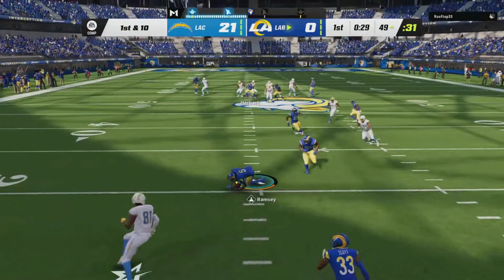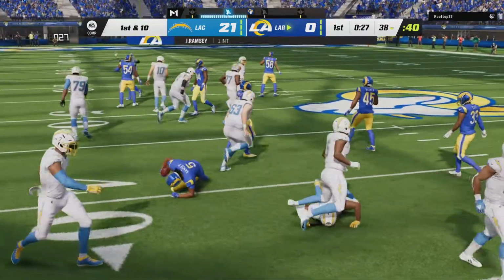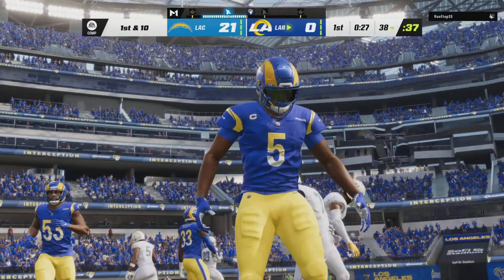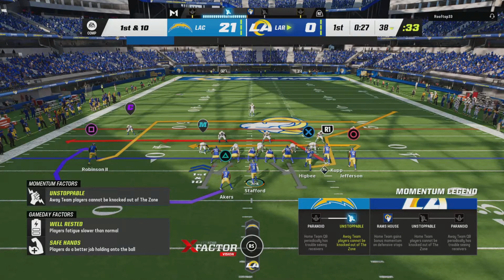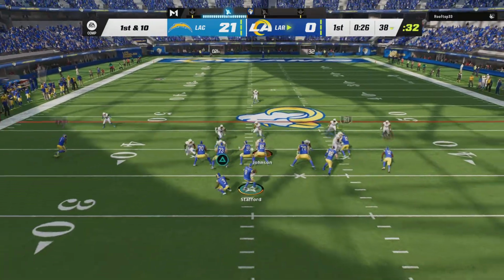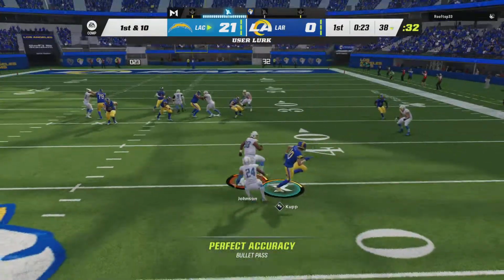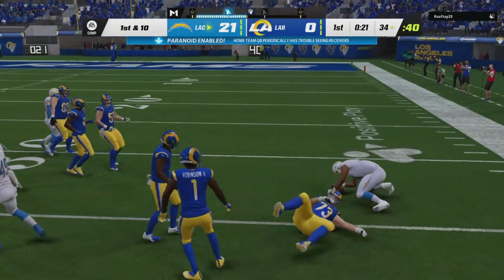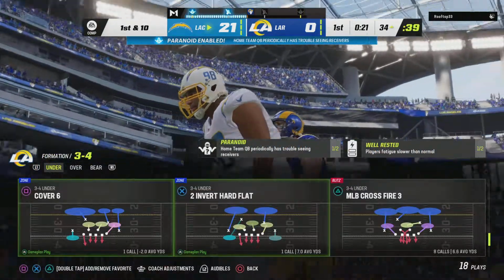Try to get it to Williams, but it's intercepted. Picked up by Jalen Ramsey. And the Rams are going to get the football here as he gets this up to the 38-yard line. Stafford and the Rams come up 1st and 10 at their 38. After the interception, here's Stafford. And here's another interception, the 3rd of this first quarter. And the return will be stopped at the 34-yard line.